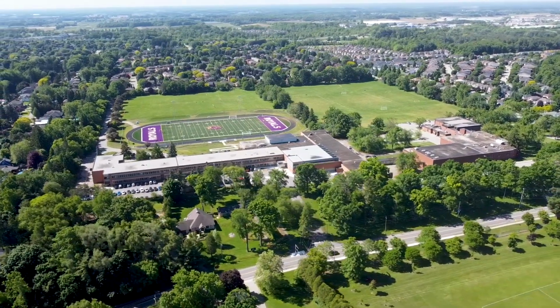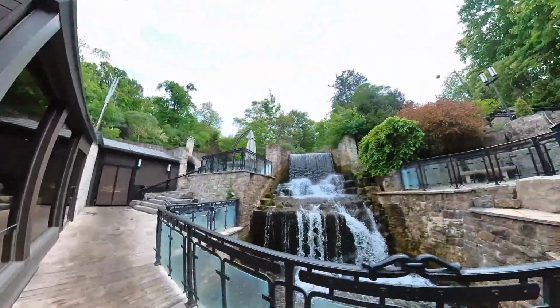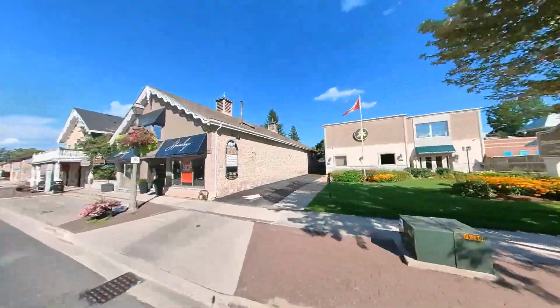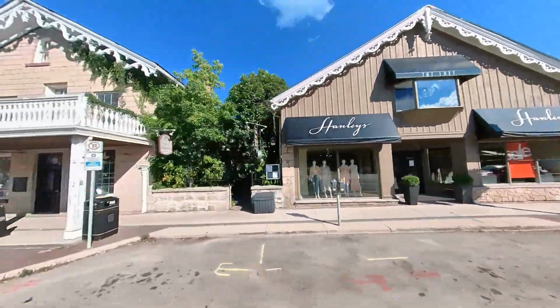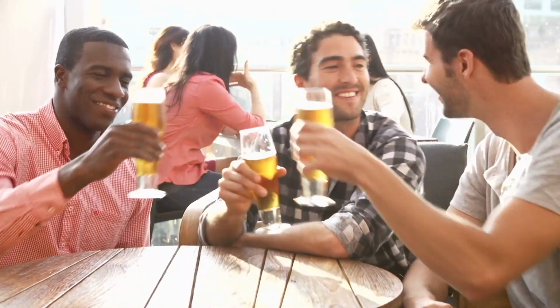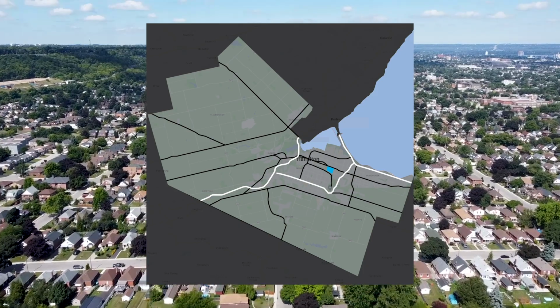Then, if you're looking for a couple local businesses while living in this area here, the two places I'd recommend you go check out is first the classic Ancaster Mill, which is a fine dining spot perfect for celebrating any special occasions. Or you can go to the Coach and Lantern British Pub, offering a relaxing atmosphere to catch up with some old friends. So if you're looking for more of an affordable area within Hamilton, then the next area I'd recommend you go check out is the Deltas, both east and west.